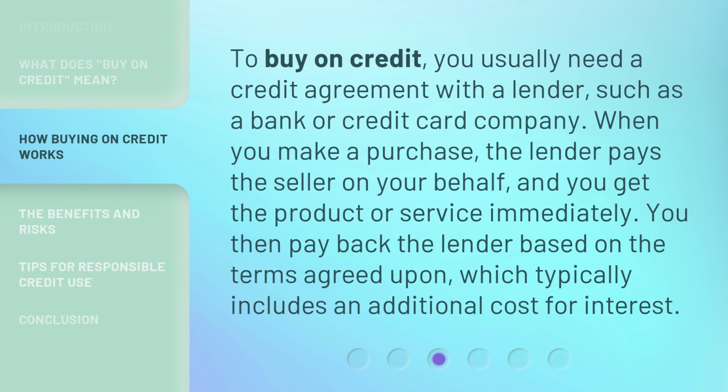To buy on credit, you usually need a credit agreement with a lender, such as a bank or credit card company. When you make a purchase, the lender pays the seller on your behalf, and you get the product or service immediately. You then pay back the lender based on the terms agreed upon, which typically includes an additional cost for interest.